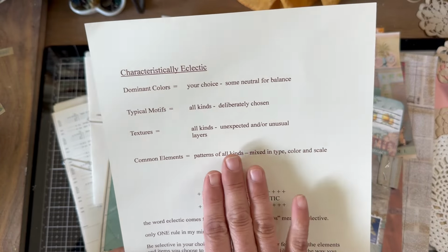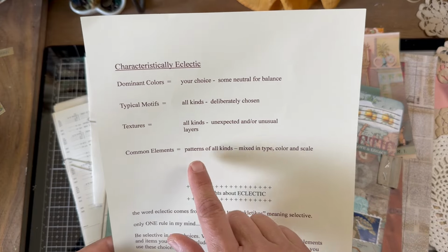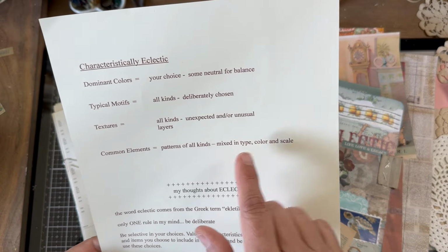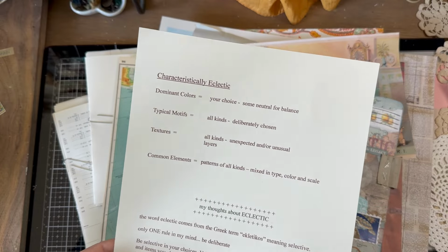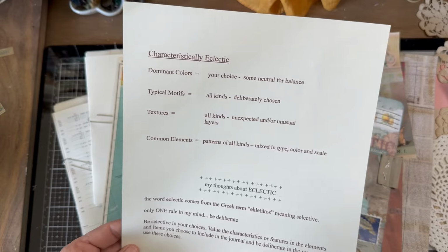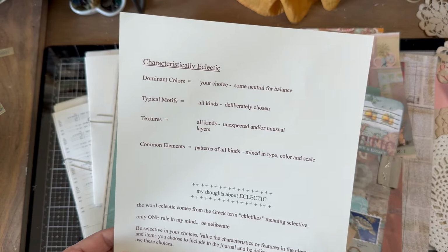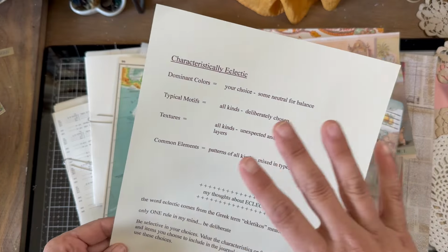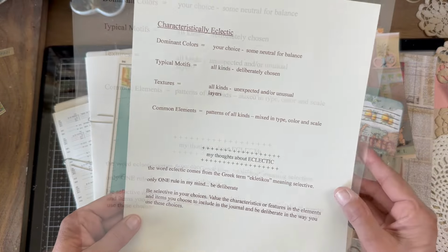Common elements are whatever you choose, but certainly patterns of all kinds. And these can be mixed in type, color, and scale. So a pattern type would be a plaid or a stripe or a polka dot. Color, obviously, you understand color. Scale is whether it's large or small. And when you mix patterns, it's nice to take a large pattern and mix it with a small pattern.